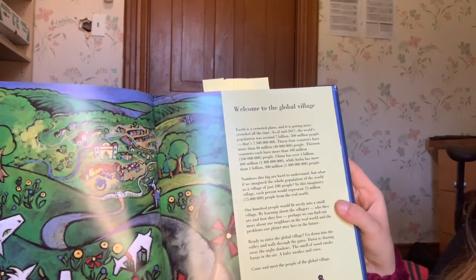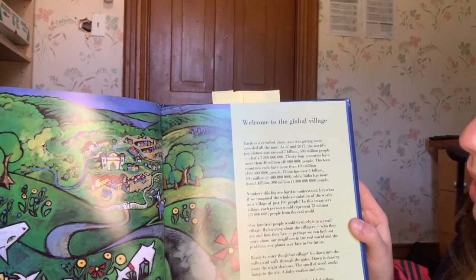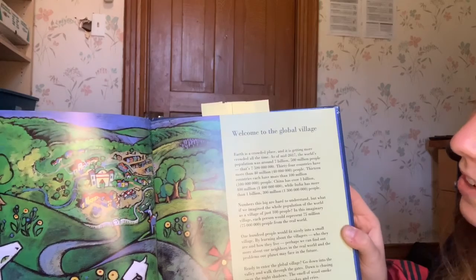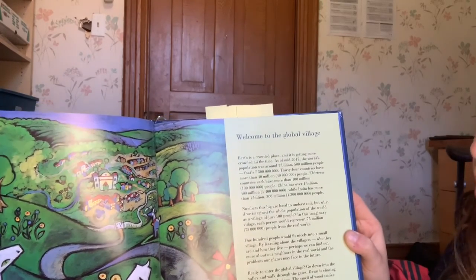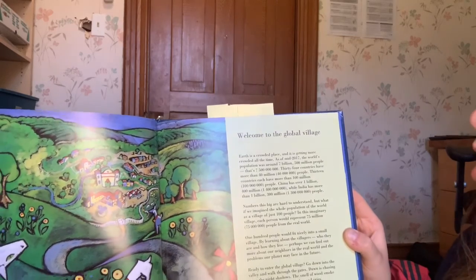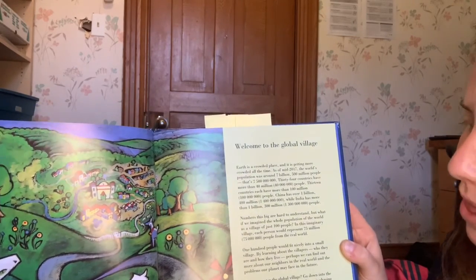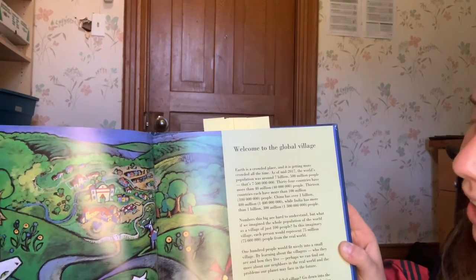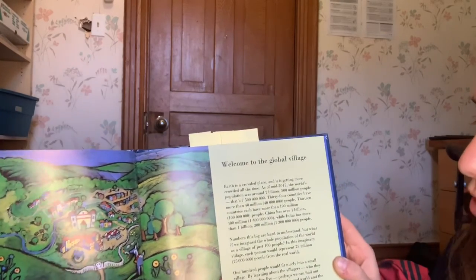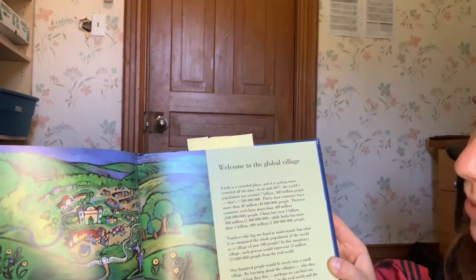Welcome to the global village. Earth is a crowded place, and it is getting more and more crowded all the time. As of mid-2017, the world's population was around 7,500,000,000 people. 34 countries have more than 40 million. 13 countries have more than 100 million people. China has over 1,400,000,000, while India has more than 1,300,000,000 people.